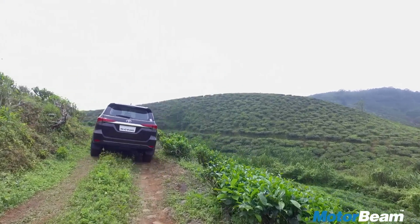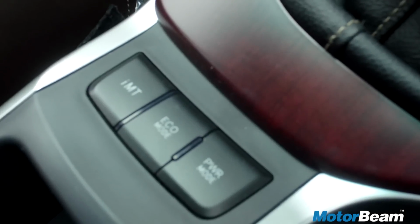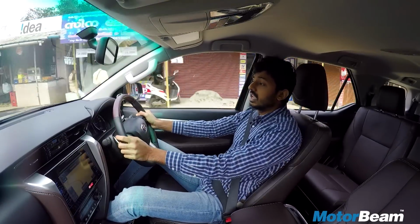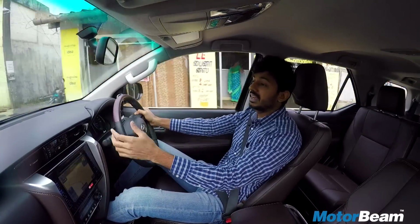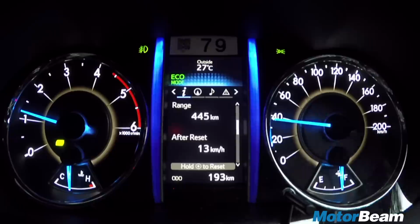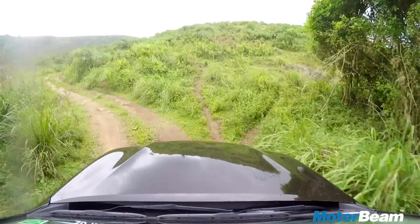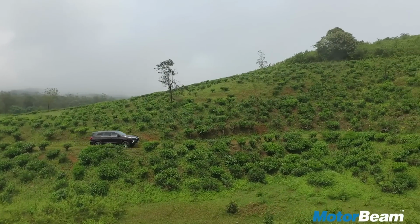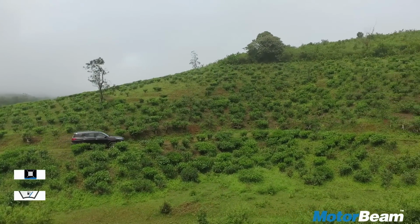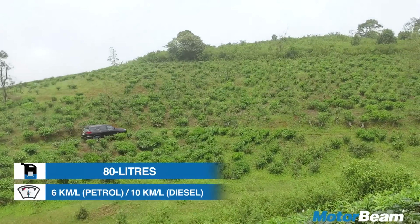Both the petrol and the diesel engine of the Fortuner get 3 engine modes. Now you do realize the difference in performance of the vehicle in various modes. Obviously it's a bit tamed down in eco mode to increase mileage, while in power mode it does have that additional grunt. Now the Fortuner, being a heavy car, doesn't have great mileage considering the engines also have high displacement. The petrol specifically isn't frugal. It returns around 6 km per litre, while the diesel will stretch it to almost 10 km per litre.